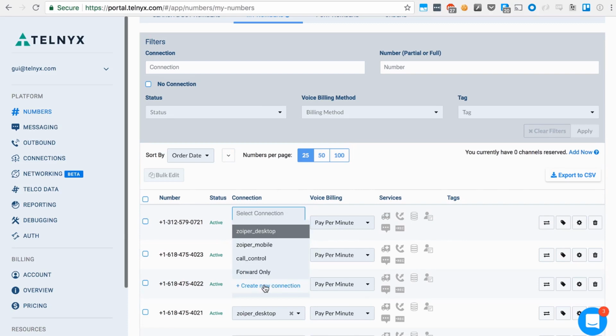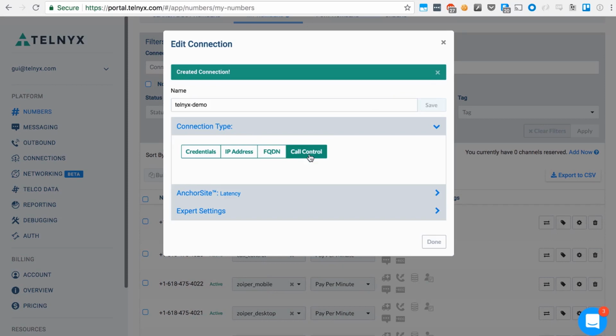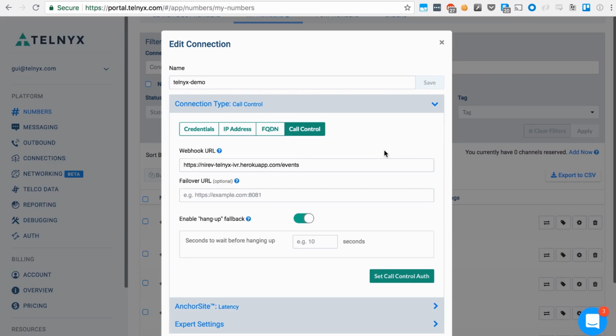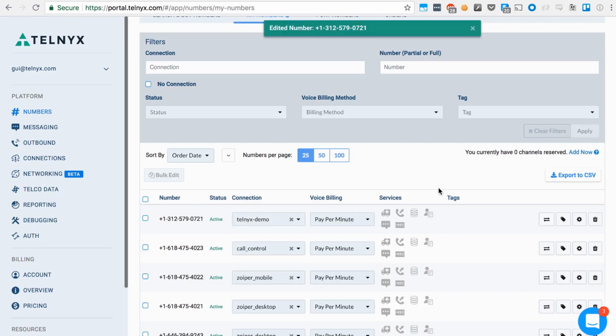And that's what we do to configure call control. So we can create a new connection for this number, give it a name, can be anything, Telnyx demo, and the connection type has to be call control. On call control connection type, you have to configure a webhook URL, and that is the URL of the application that will receive events from calls. So it's the endpoint we just copied from Heroku. And we just need to add /events by the end, because that's the endpoint on that application that can handle events. And that's it. And we can click on Set Call Control Authentication, and that will configure that connection as a call control. Then we click on Done, and that's it. That configured a number to receive call control calls.